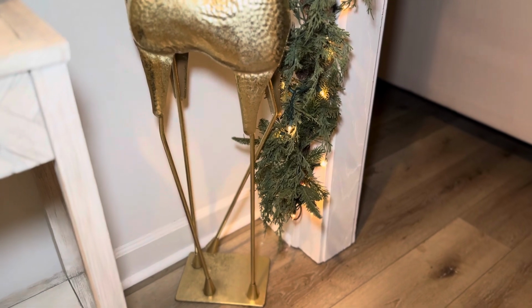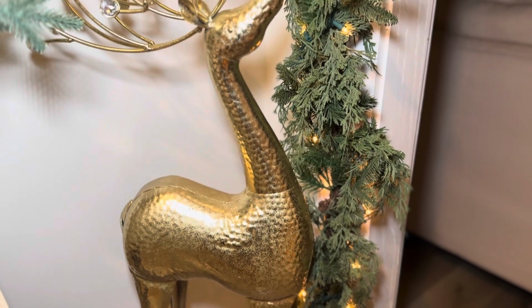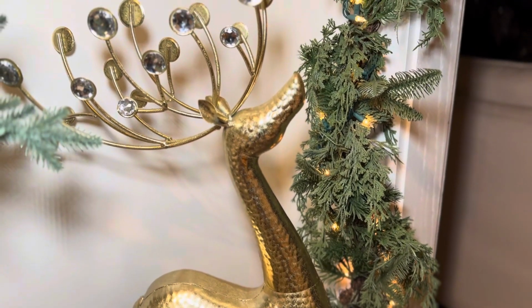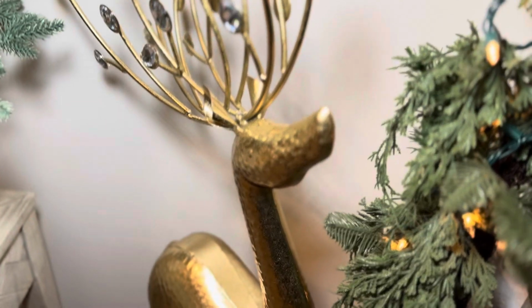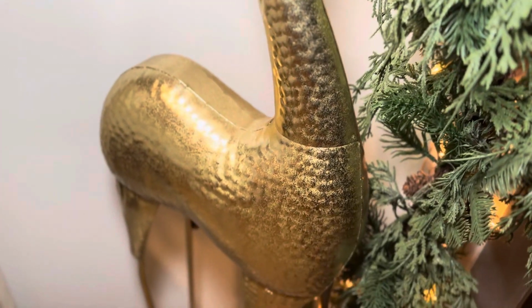Tucked in the corner, I decided to use a reindeer from Christmas past. I purchased this from At Home a couple of years ago, and I absolutely love it. This reindeer has been in multiple places in my home, but because it's a gold color, it always fits the bill.